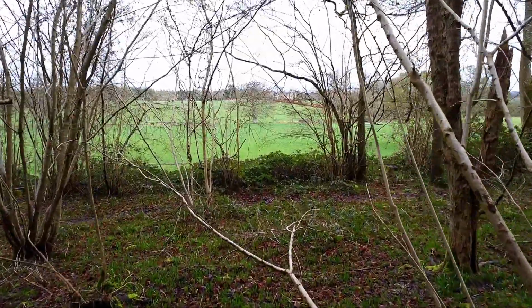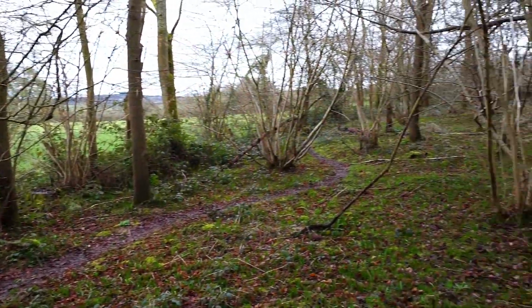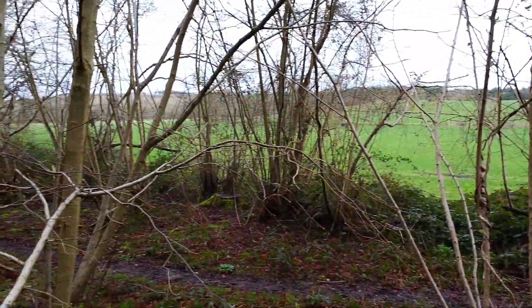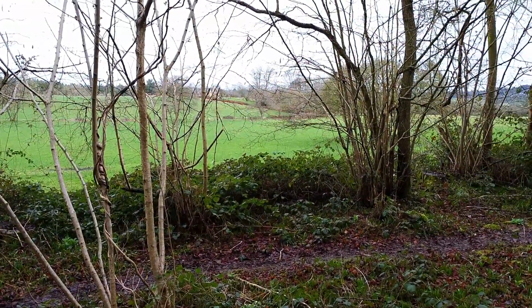So yeah, I'm just oh, weak signal there. There's a pathway. I'm just going to see if anything's coming from my left and from my right. Oh, okay. Bit of a twig there, so careful.